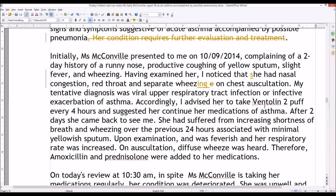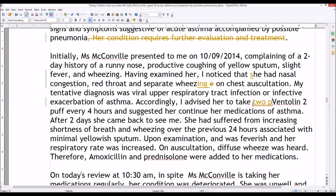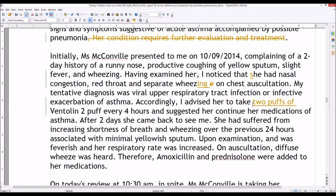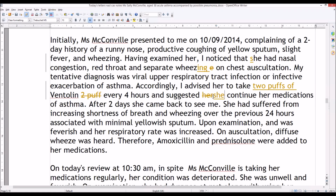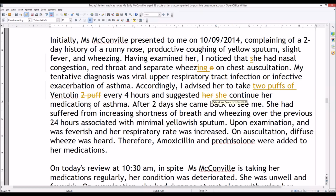I don't know why you put this. It should be "two puffs of Ventolin", not "Ventolin 2 puff". That's not a complete sentence. That's more like note form, you know? So spell it out: two puffs of Ventolin every four hours. Because if you don't, it looks like note form, and we don't want you to write notes. We want you to write complete sentences. "And suggested her": it should be "suggested she". Get your pronouns right.